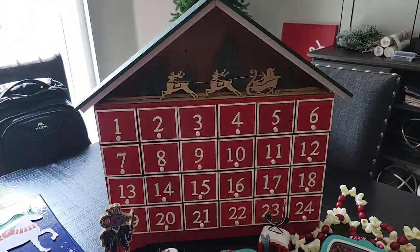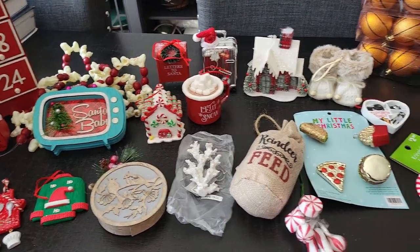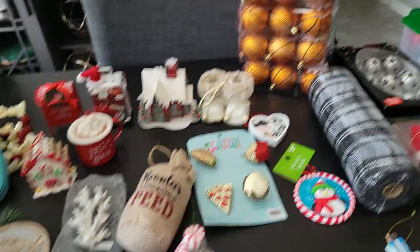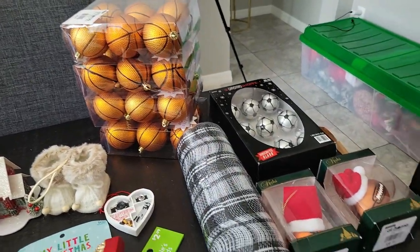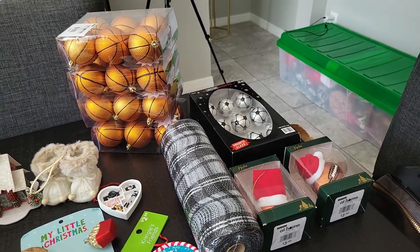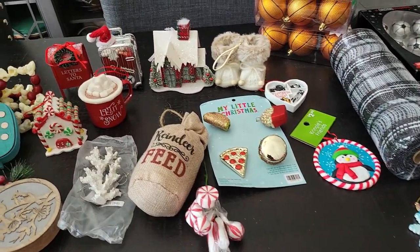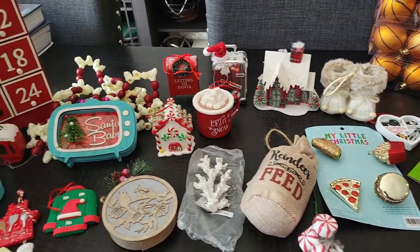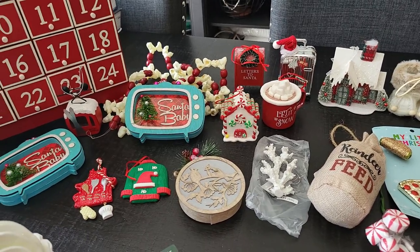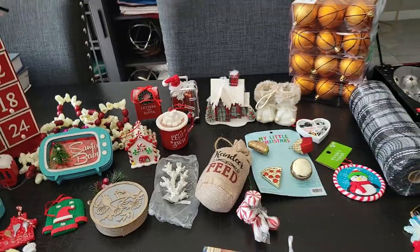So here's our advent calendar. All these little items that you see, oh, and this is the boys' Christmas tree ornaments now that they have their own trees this year. I bought these a while ago though, but we never used them. But all of these ornaments here, I used last year. We went out of town for Christmas, so I wanted to do something different. So what we did, hold on, let me show you.